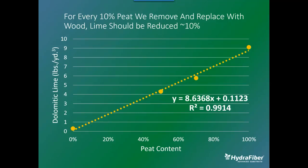But again, just to reiterate, the most important thing that we've learned with regards to managing pH is that as you remove and replace your peat moss, for every 10%, you should reduce your lime rate by 10%. Okay, let's go on to the next tip.